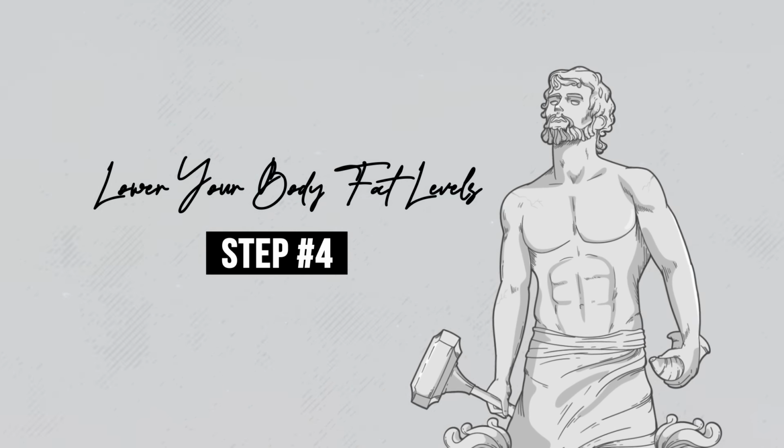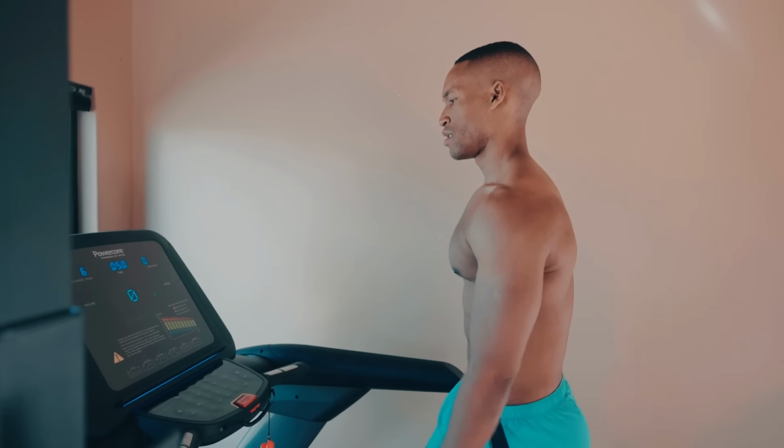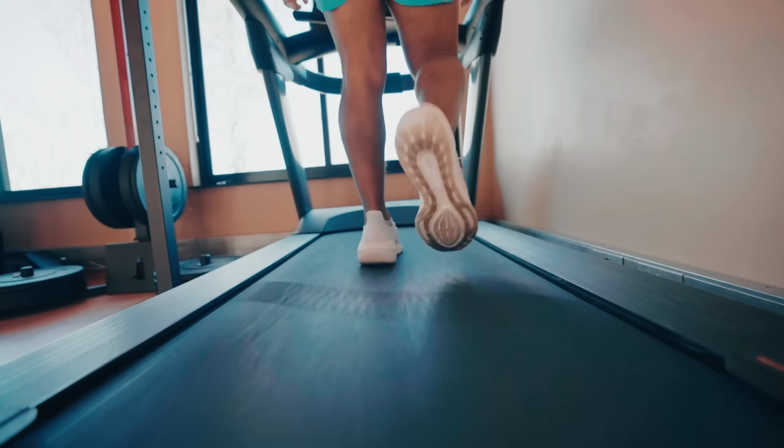Step number 4. We want to decrease our overall body fat levels. Creating a caloric deficit where you burn more calories each day than you consume is crucial for fat loss. This deficit can be created by exercising more, eating less, or a combination of both. If you follow these 3 previous steps properly, then step 4 should be automatic.